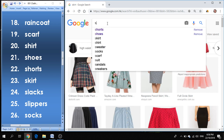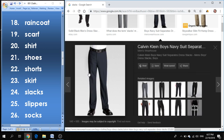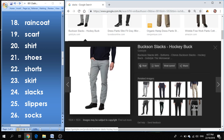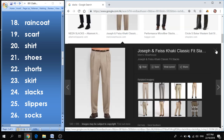Number 24. 24 is slacks. Slacks are also pants, but when we say slacks, we mean something that's a little nicer, more formal, dressier, more business attire. Slacks. Usually if you wear a suit or a shirt and tie, you wear those with a pair of slacks.